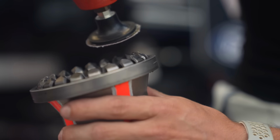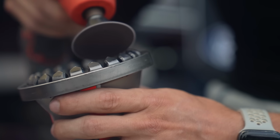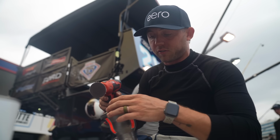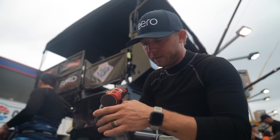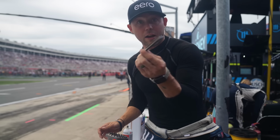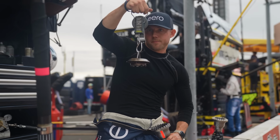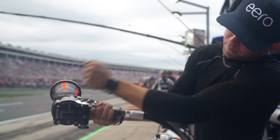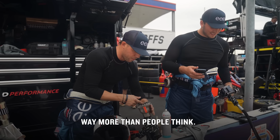There's some burrs on the sides of the teeth, so just flattening those out can help with anything wrong that would go over there. It's just another thing to do to your gun to make sure you don't have any problems. We do a checklist on our phones before the race. You test how stiff your O-ring is. You test how stiff your button is, hitting it down and up. There's a lot that goes into it. Way more than people think.